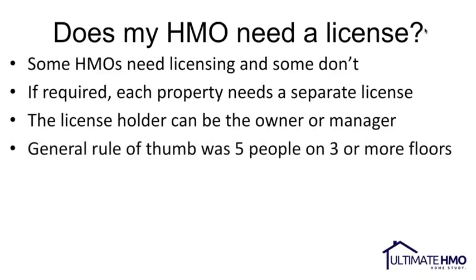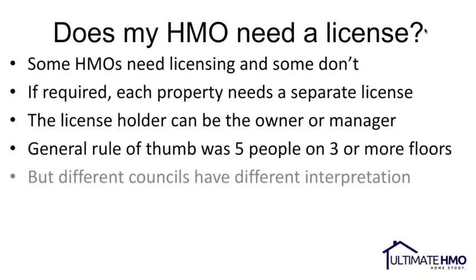Now, the general rule of thumb for whether something needs a license or not has changed. It used to be if you had 5 or more people living in the property and on 3 or more floors, then you would need to get a license. That's what it used to be. So if you hear people talking about 5 and 3, that's what they're talking about. The reason I'm explaining that is because a lot of people don't know that the regulations have changed. So I just want to make it clear to you, in case you hear that, that's where it comes from.